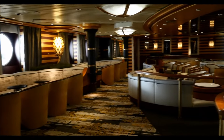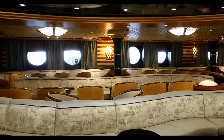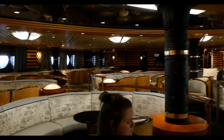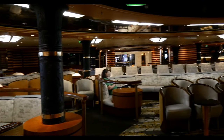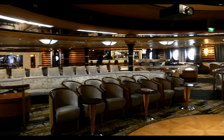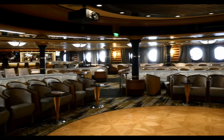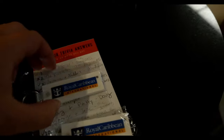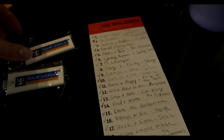I will stand by the fact that this is the nicest Star Lounge. Look at how nice this Star Lounge is. That's all I'm saying. It is really nice. So we just won visual trivia. Name the cartoon couple, and we got Royal Caribbean keychains.